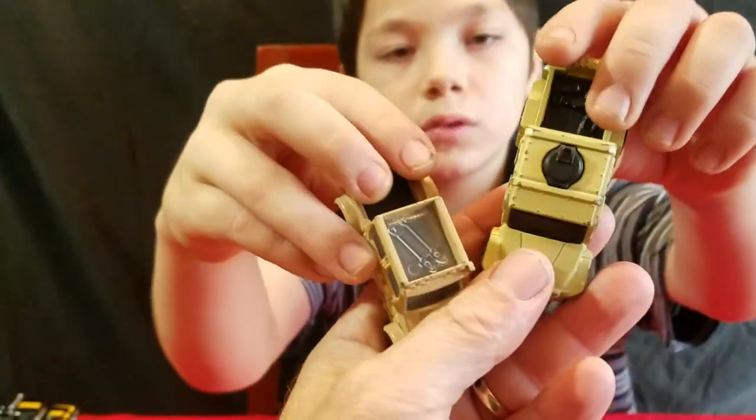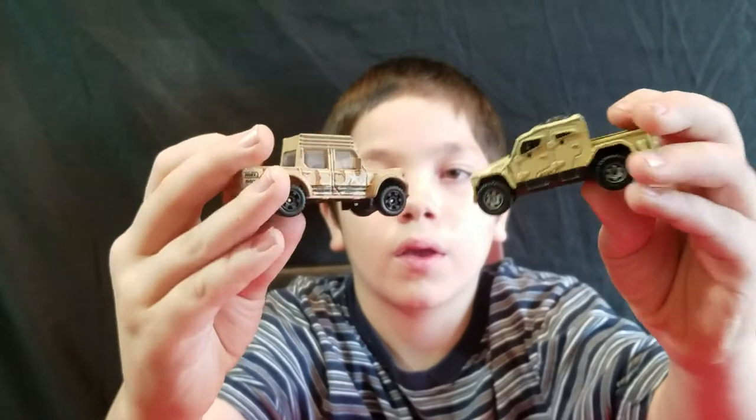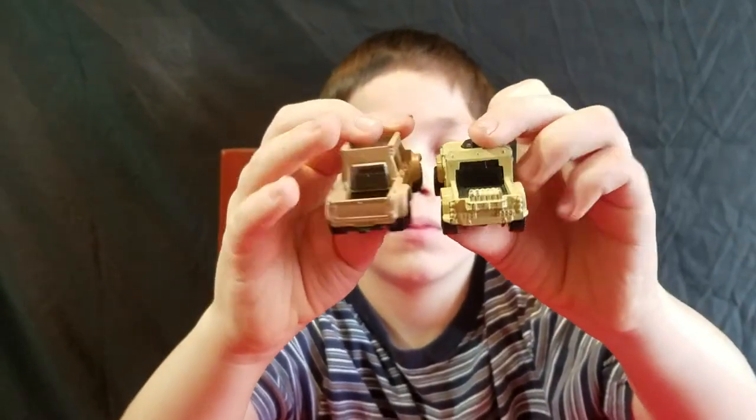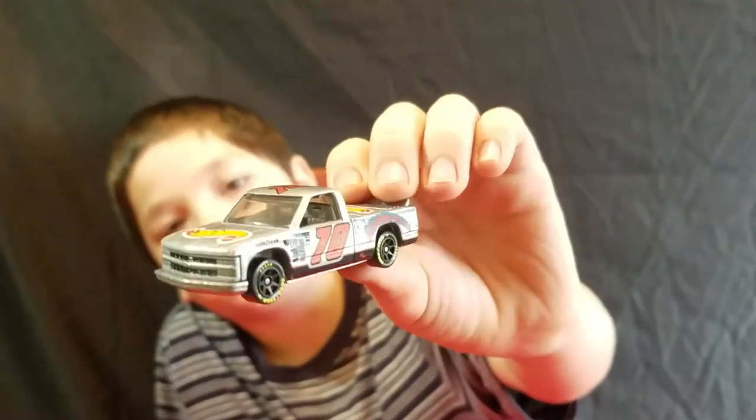And the fronts. Are they two different trucks? Oh, they are. They're two different trucks. They're not the same truck. Oh, okay. That's why they're different. I thought they were the same truck, but they're not. Okay. There's a big difference. Yeah. Let's see. And then the 1500 Chevy pickup? Yeah.